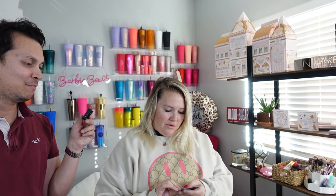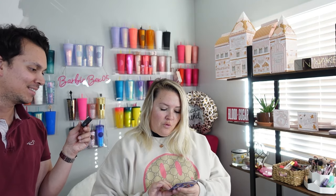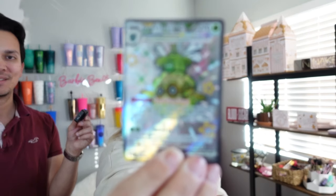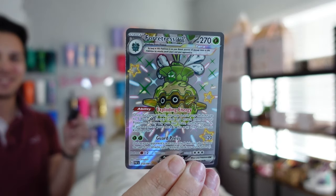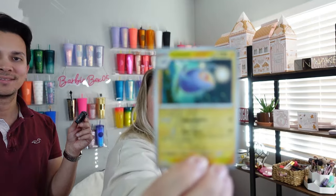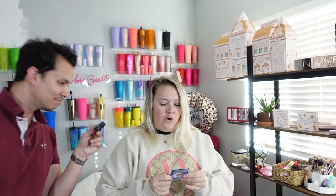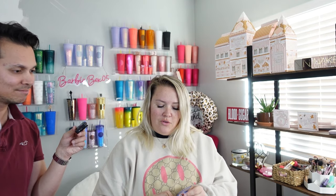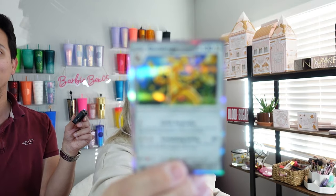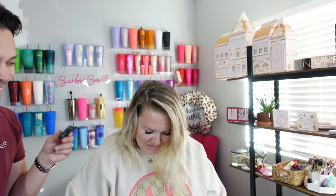Wow. A full art shiny. Forretress. Wow. Pretty though. It's very pretty. And then Lantern. And then last but not least, a Goldingo? Goldingo? This guy right here. All right. Which card are you going to pick?